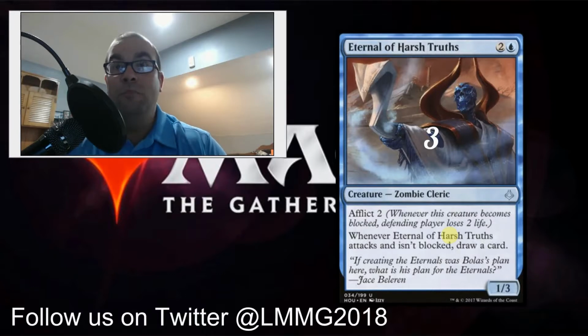So we've put in 25 lands in this deck, so hopefully we can manage to hit all these 3-drops, not necessarily in any particular order, but they're all kind of good to have in the deck. So the first one here is a blue and 2 others. It's a 1/3 with Afflict 2, and whenever it attacks and isn't blocked, you draw a card.